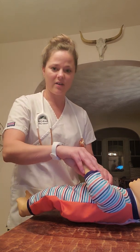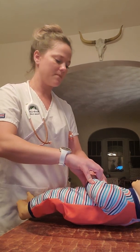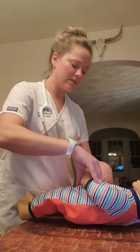Like I said, she's pretty out of it, not really following commands, so I can't really have her squeeze my fingers or pull or anything. Can you squeeze? Miss Black, can you squeeze my fingers? So yeah, she's not really doing anything.